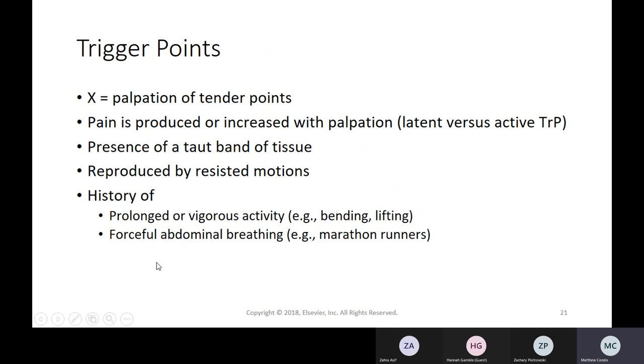So typically what we need is that we need to have some sort of motion problem. We need to have a taut band of tissue. And there also needs to be usually a history of prolonged positioning, prolonged vigorous activity. You know, for example, if you are working overhead, if you're an electrician, for example, there could be some myofascial pain or trigger points simply because of repeated motions for such a long period of time. Trigger points tend to happen in marathon runners or long distance runners in the abdomen. And it's simply because they do so much abdominal breathing and trying to get air in and out, obviously.